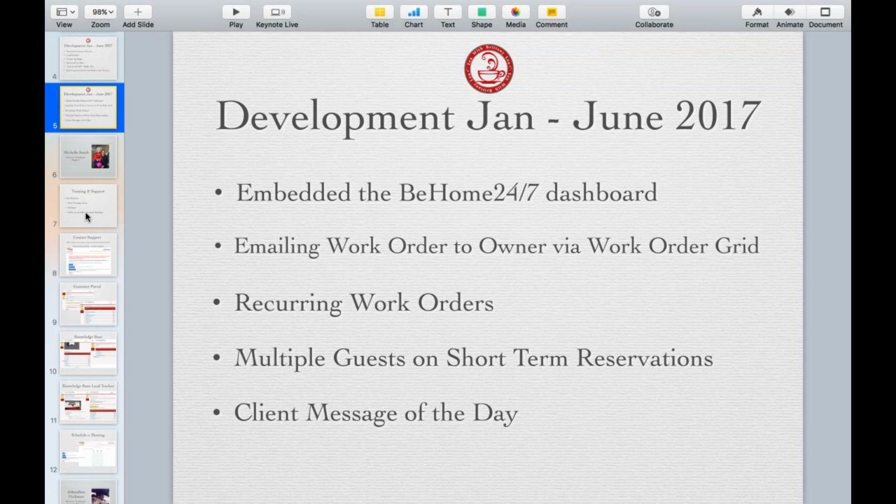Also, multiple guests on short-term reservations. This is a launching point for more functionality to come down the road with Welcome Home and some other things, but it basically allows you to add more than one guest to a reservation and start collecting more guest information to later market to.